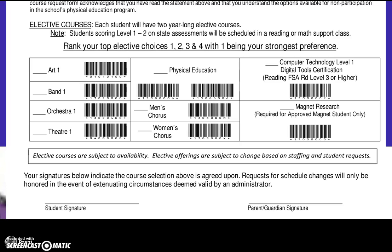The research class is for the magnet program, and that's an application-based program. So if you've been approved to be in the magnet program, then that will be one of your electives you will take.